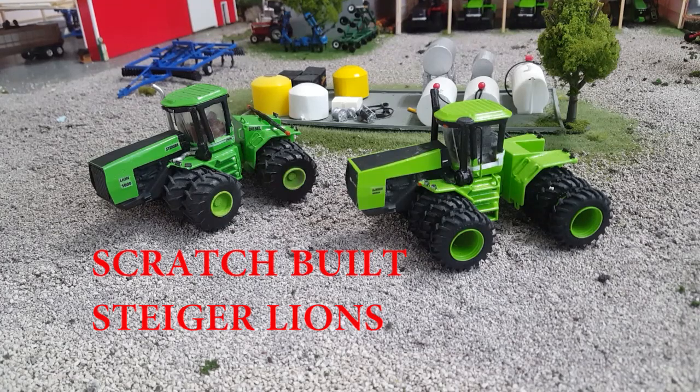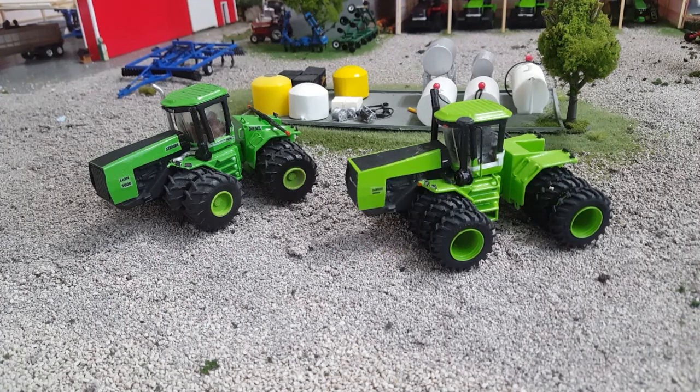This is Jason with For the Love of Tractors, and I am here taking a look at my Steiger Lion 1000. Both of them. Actually, I've got a bunch of these that I've made over the years, but we're going to take a look at these two specifically today because you guys asked for it, and I'm always happy to talk tractors. So, let's talk tractors, y'all.